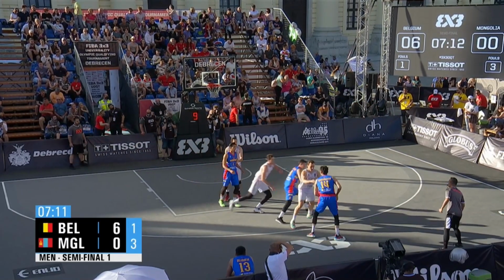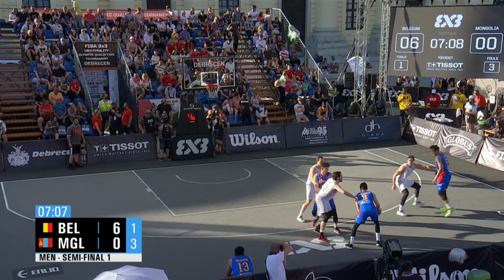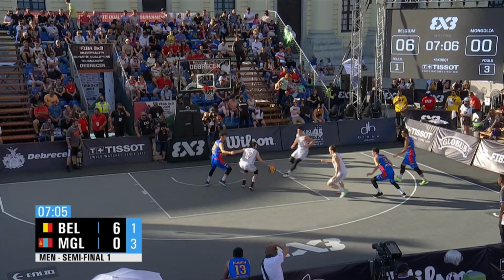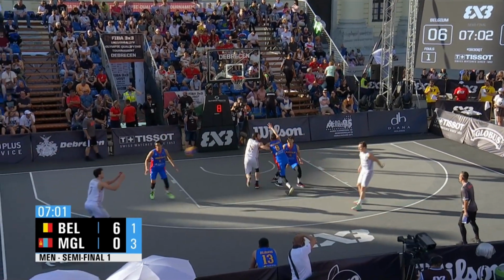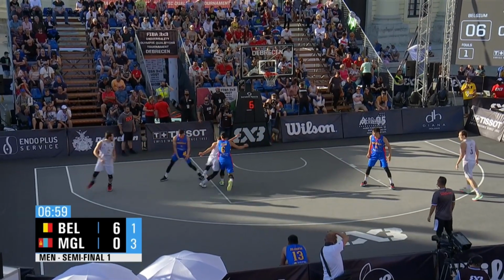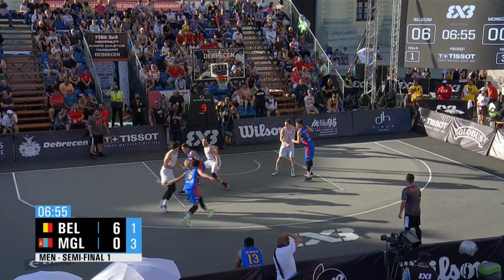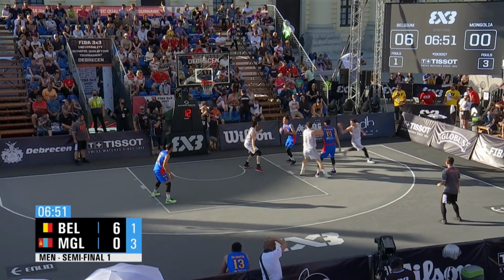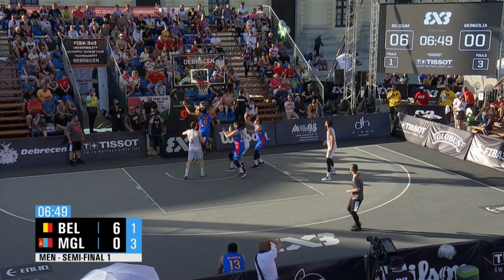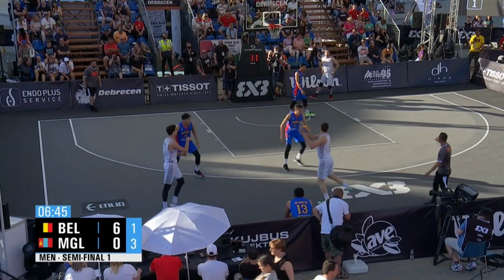It's Ing Tai Van trying to get some space. Look at this defense here from Belgium. Ain't nothing sweet about that. Trying to leave a bitter taste in the Mongolian's mouth. There's a theft right there. It's Gotov, goes behind the back. Jump hook. Oh, good rebound. Fake the pass. Missed the shot. Probably should have faked the shot too.